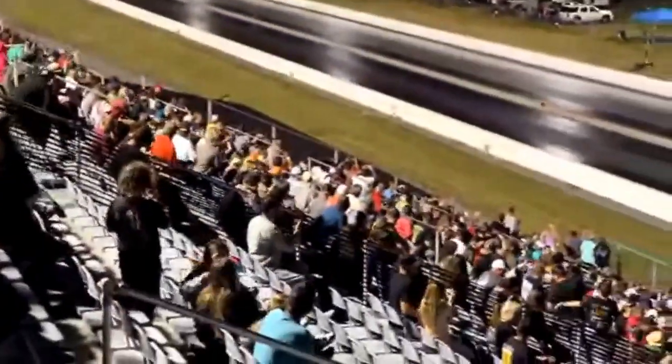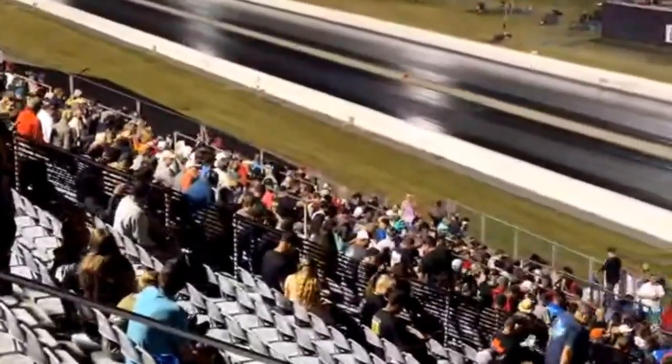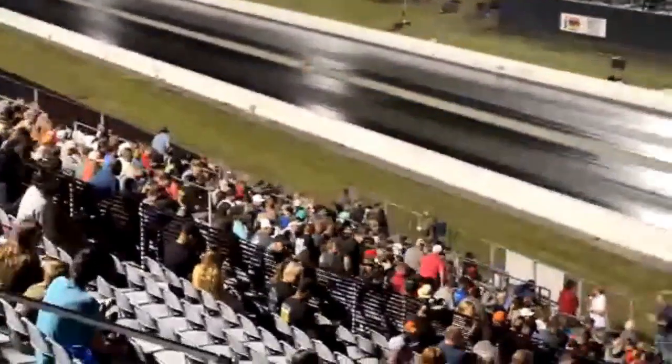Everybody drifted toward the center. Murder Nova with a strong pass, moving on. Ryan left on him on a tree, but moved to the center line and had to lift mid-track. Ryan and a Ram Jack Nova moving on.